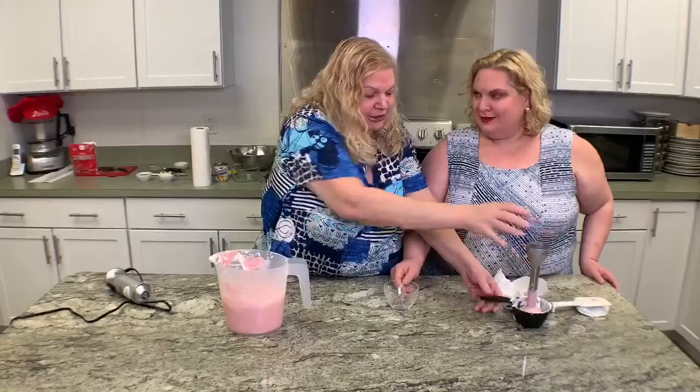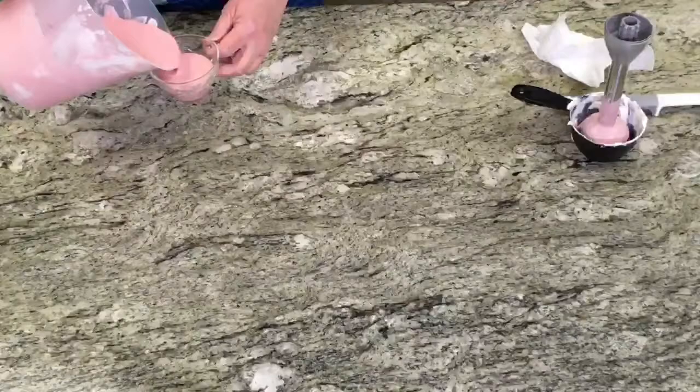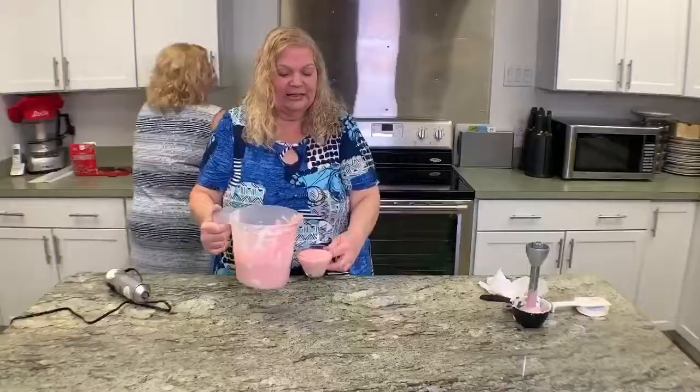And one nice thing about preparing this right in a pitcher is that you can easily just pour it into my beautiful cup. You want to get another cup? Oh, can I get some too? I'm not going to share with you. Look how nice and thick that is. It's almost like a smoothie.